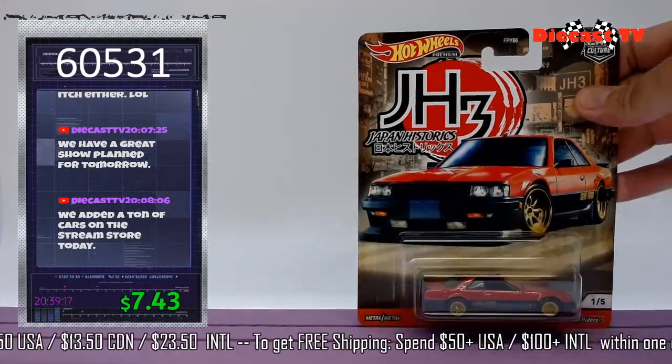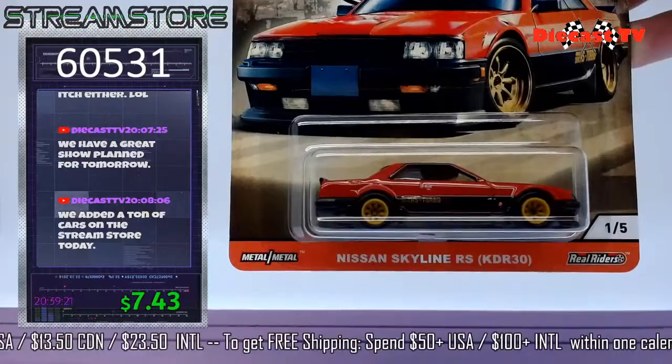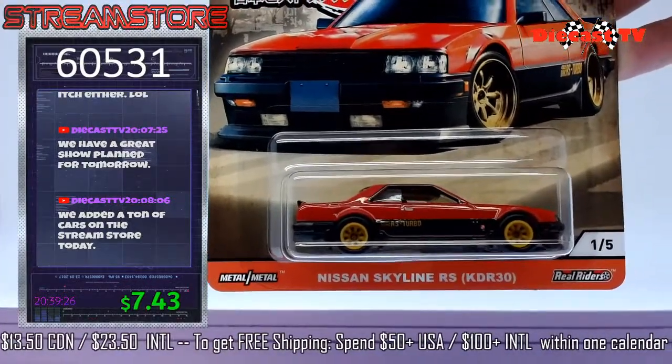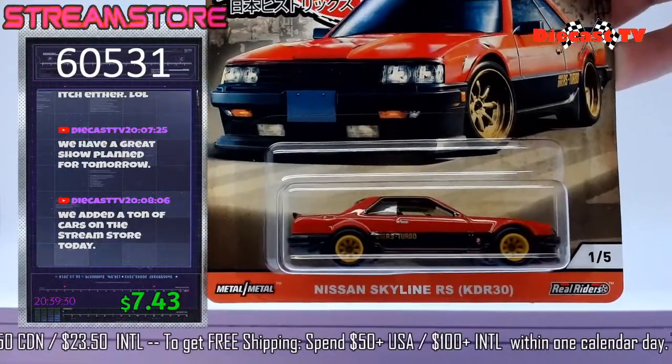Hot Wheels Premium, Japan Historic 3, Car Culture. Right here you got the Nissan Skyline RS. Beautiful real rider. You want this car? Just type the number 60531. Type the number now, 60531.